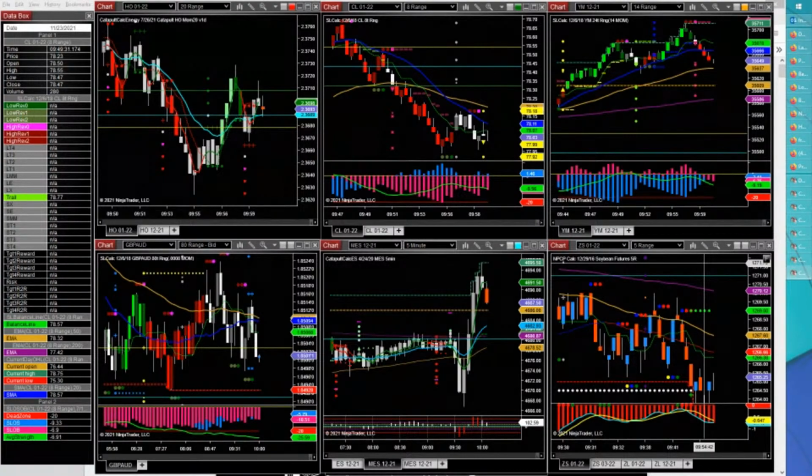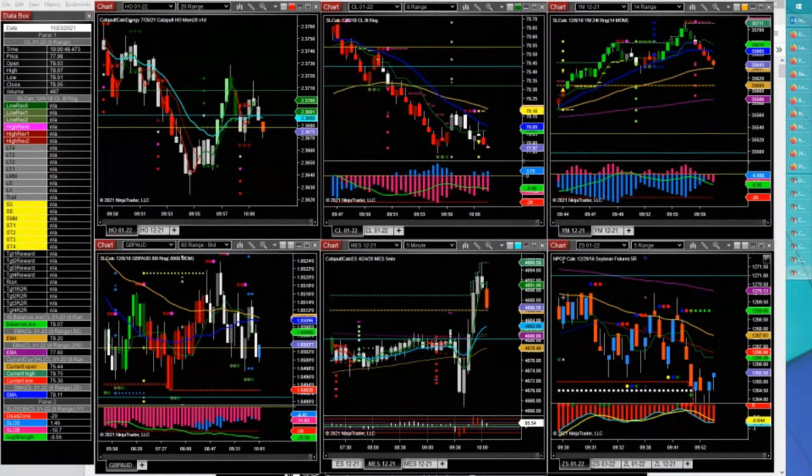And there's a 10 a.m. crude trade for a continuation of the short at 77.99.